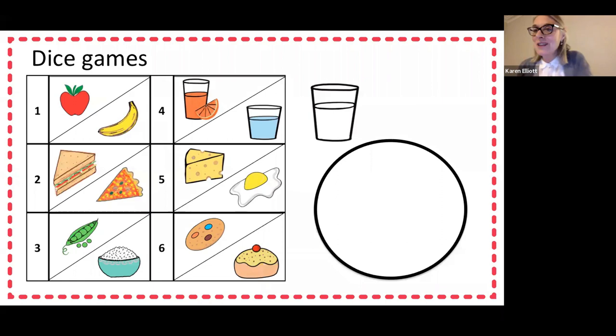And these dice games are really fun, and I've also got a set for building your own toy box. If you look at what you've got, as long as there are 6 to 12 vocabulary items based around a theme.